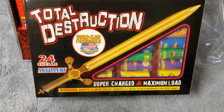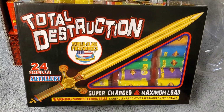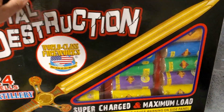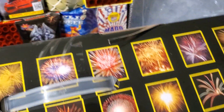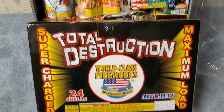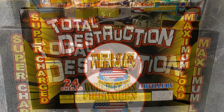Alright, so we got this 24-pack of Excaliburs, and it's called Total Destruction in this assortment, but in reality it's actually the Excalibur shell kit. Now they have a picture of all the effects on the side here. I don't know if these are accurate, to be honest. The back of the box, let me see what it looks like. Might be the same thing as the front. And yeah, just about. Just says supercharged maximum load.